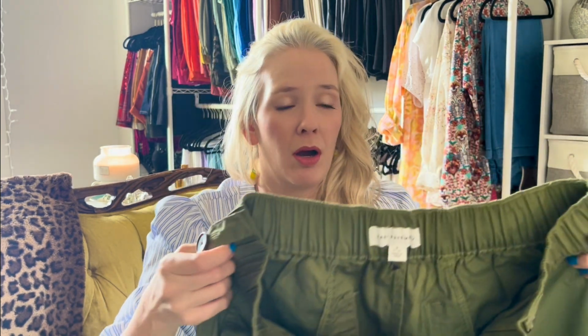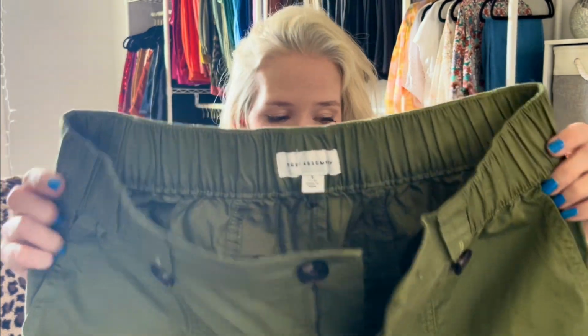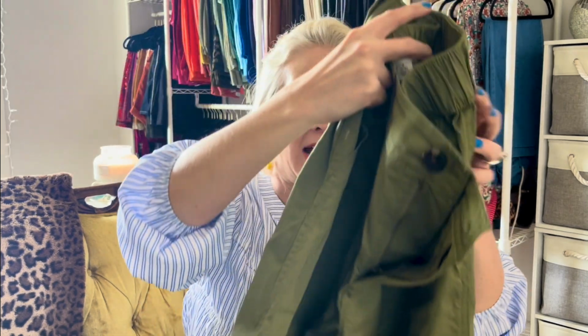They are a size small 4-6, and I picked these up at Walmart on clearance for $9, which I thought was a steal. I've said before, I really like the Free Assembly brand. I think it's a very well-made quality line of clothing that you can get from Walmart. It has these cute little button details all around the waist, which I thought was another nice added detail to add some interest. And then they do have the cargo pockets on the side. These are so fun for $9.